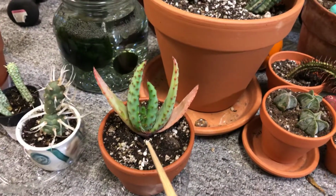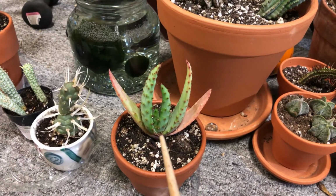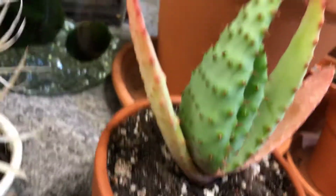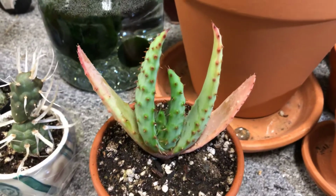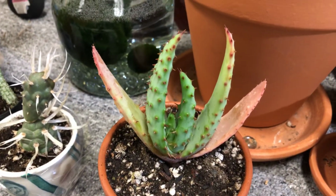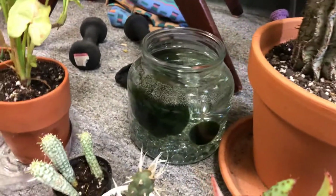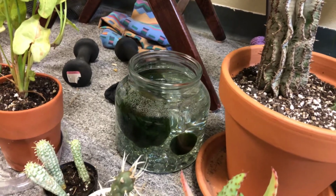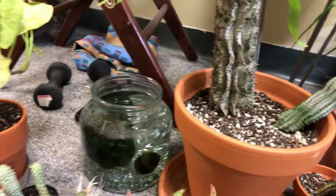Next to that is another variety of aloe. It's very interesting in that it gets pink, and I'm guessing that the more light it gets, the more pink it probably has. Also, the spines on it are very unique and make it look really fierce compared to other aloes. Behind that is my one pride and joy that was so hard to find, and I'm happy my husband found it: the Mario balls, because they're really squishy and fun.